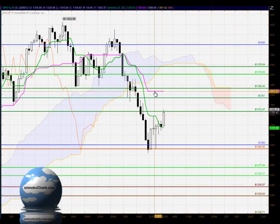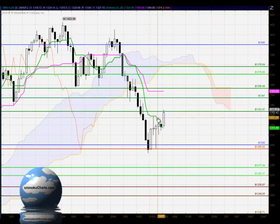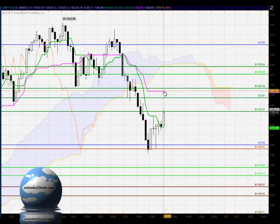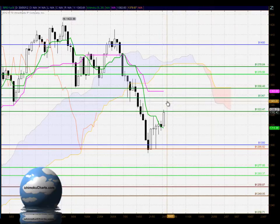The Kijun Sen is pointing flat, and very often, as I continually mention, when we have a flat Kijun Sen, price action tends to be attracted back towards there, and that's what's happened over the previous week. We have price action being attracted back towards the equilibrium in that medium time frame of the Kijun Sen, and there is still a possibility that the market will continue to be attracted back towards there. So obviously moving forward, this 1333 level is very important, and then the next resistance around 1347.